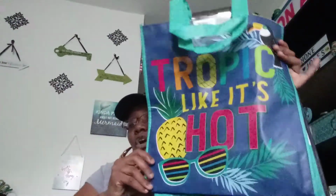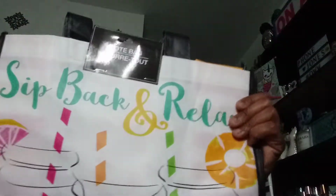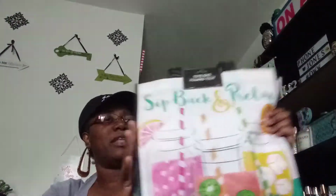These bags are so cute. I could use these to take with us to the beach, stuff like that. It says, trap it like it's hot. So I got one of those, and I got two of these, sip back and relax. And these are really cute bags. I just love them. This was my favorite of all, so that's why I got two of these.